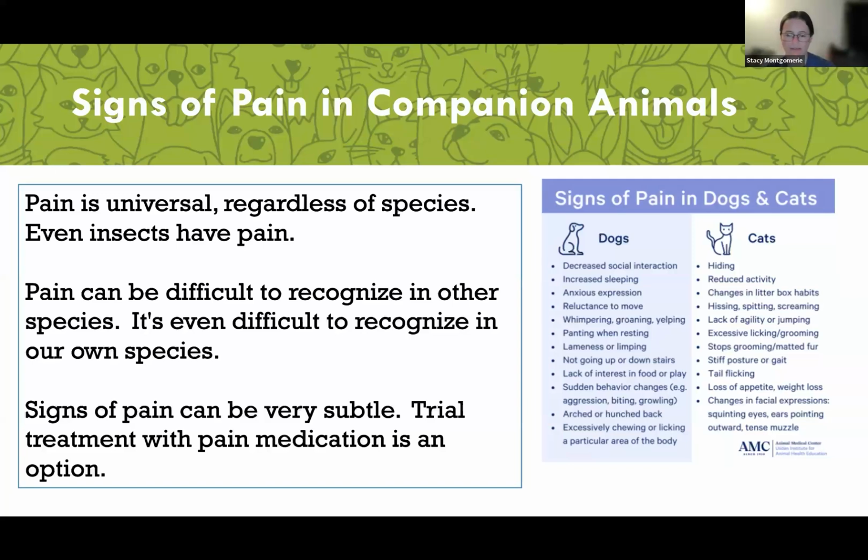And you'll probably notice, if you can see that graphic okay, that there are some similarities, especially the decrease in social interaction. We can see them increased sleeping behaviors, we can see them exhibit reluctance to get up and move around, and those are kind of conserved or the same between many of our companion animal species.